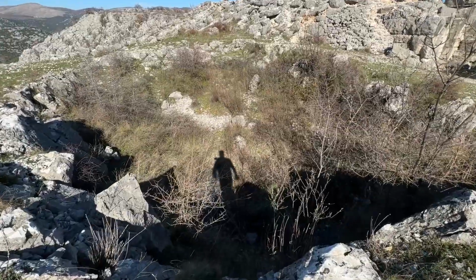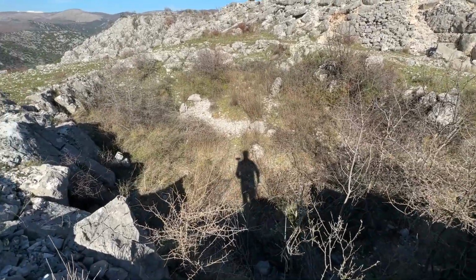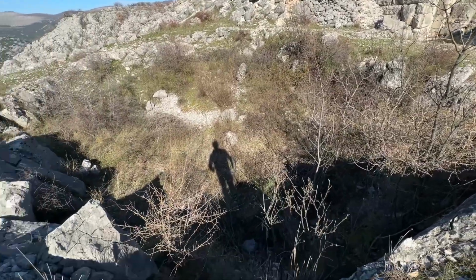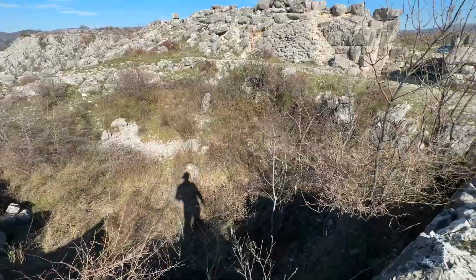So through the main gate, there's a big depression straight away. And we don't know, it could have been flat thousands of years ago. Nina hypothesized that they could have kept the animals in here if they brought them up and put the horses here or something like that.